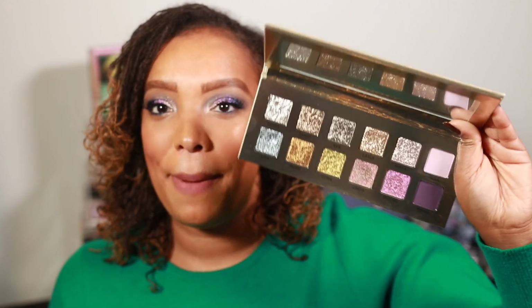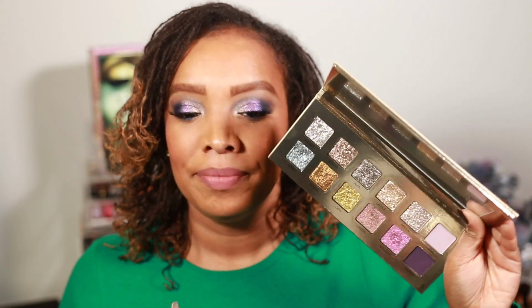And then you have the pop of purple for your mattes. So the purple, of course, is going to look great on any type of skin tone. I felt like this purple was a little hard to work with. It didn't lay as well. And I know it's reformulated, but I don't know. This particular purple just wasn't my favorite.